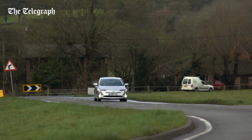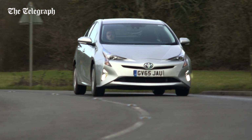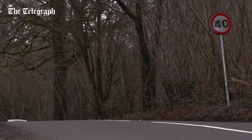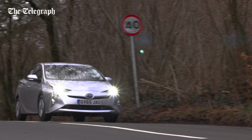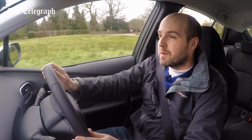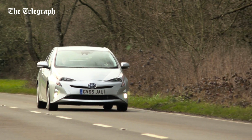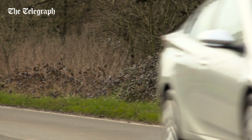In town is also where the Prius is at its most efficient, which is what marks it out from a diesel. We've been getting about 55 miles per gallon for city driving, which falls to about 50 on the open road. The official fuel economy figure is 94 miles per gallon, which is astonishing. And with CO2 emissions of 70 grams per kilometre, it should all help keep running costs in check.